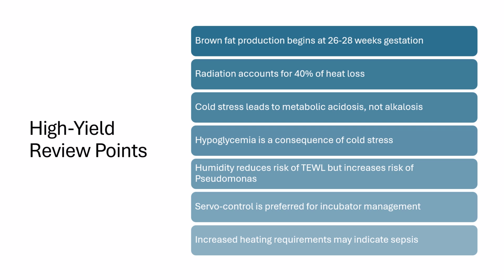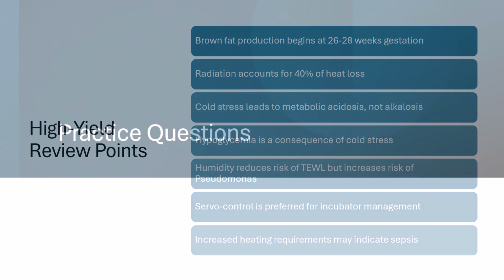Servo control is the preferred method for incubator management. Increased heating requirements in a previously stable infant may indicate sepsis. These concepts appear repeatedly on the exam, so be sure you understand them thoroughly.